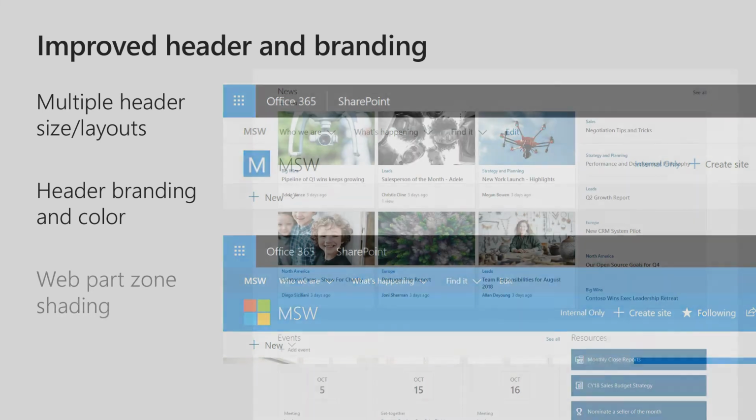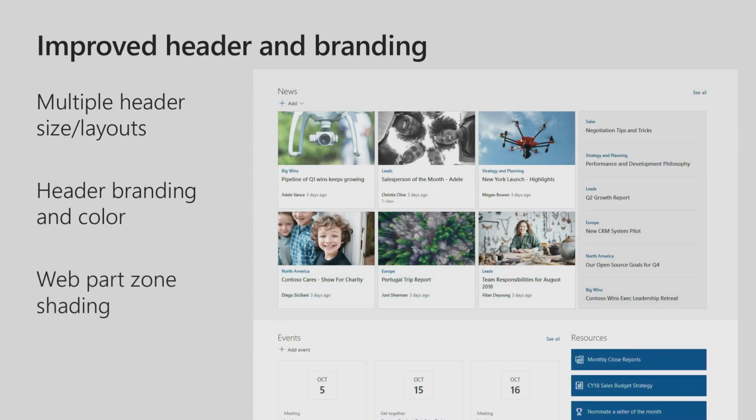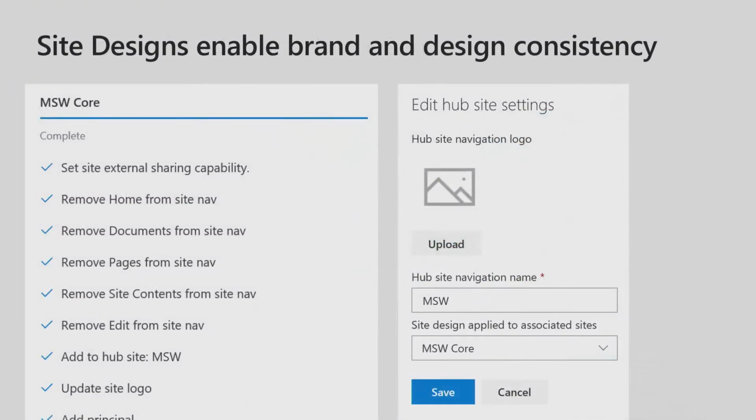You've seen the header. Let's skip that one. These were my backup slides in case the demo didn't work. Multiple size headers. And then most of all, and I'll finish off with the demo after showing this, site designs. As David mentioned, site designs we see as a big part of our internal strategy for getting to modern. So in the MSW space, what that means is taking a set of actions to help them provision sites and do it much more quickly.